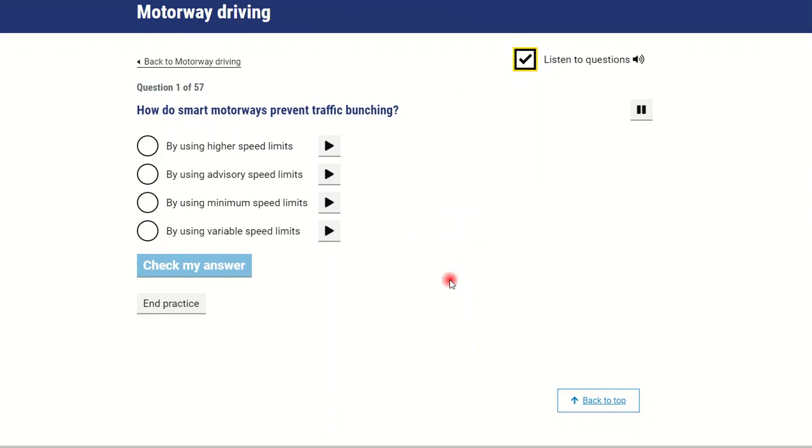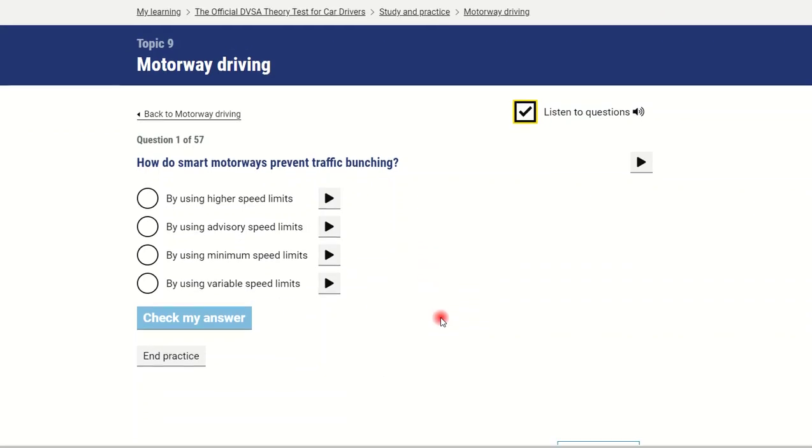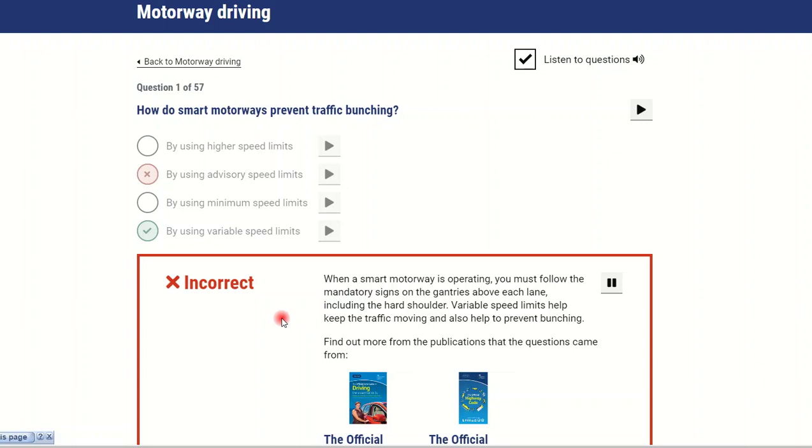How do smart motorways prevent traffic bunching? By using higher speed limits, by using advisory speed limits, by using minimum speed limits, by using variable speed limits. When a smart motorway is operating, you must follow the mandatory signs on the gantries above each lane, including the hard shoulder. Variable speed limits help keep the traffic moving and also help to prevent bunching.